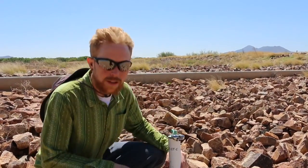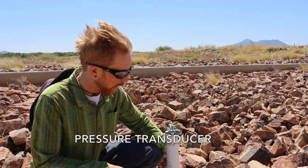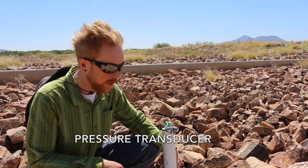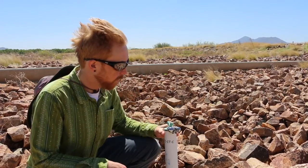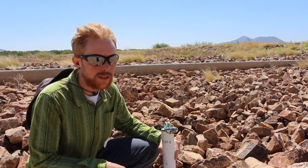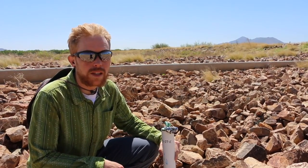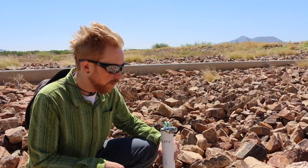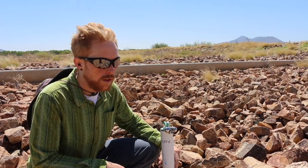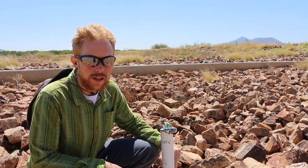What we have here is another pressure transducer. The PVC pipe houses a pressure transducer that's down in the subsurface. At the top is the data collection point. This device, much like the other pressure transducers in the system, measures depth and records that depth over time. And from that, we can determine the effectiveness of the infiltration trench, how fast it's infiltrating the water into the subsurface.